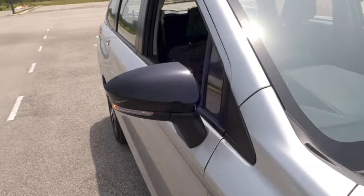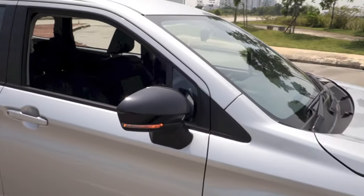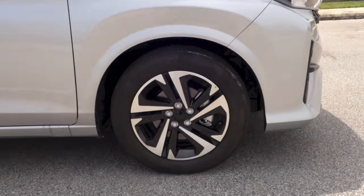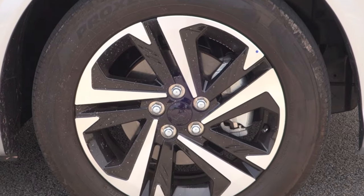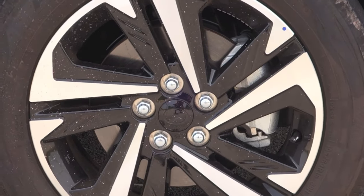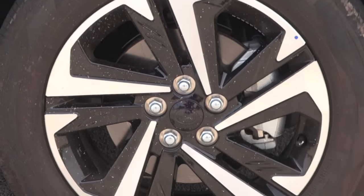Perodua's Smart Drive Assist safety suite is present as well, and this one consists of pre-collision warning, pre-collision braking, pedal misoperation control, front departure alert, lane departure warning, and lane departure prevention. Isofix child seat anchor points are found on the outer two middle row seats.